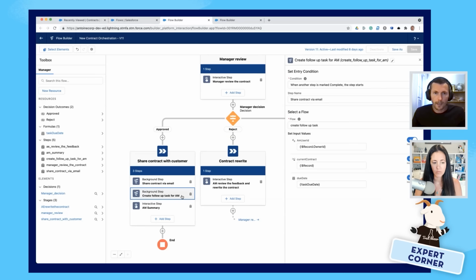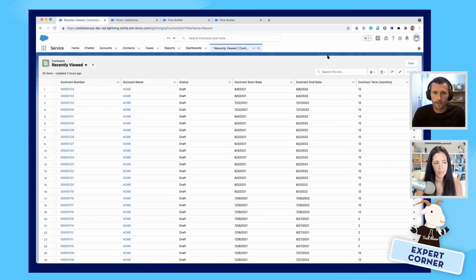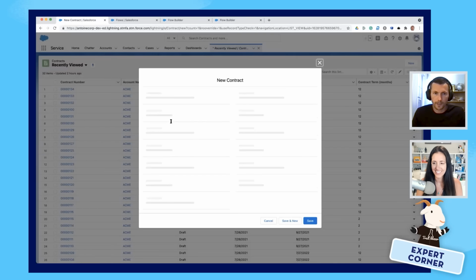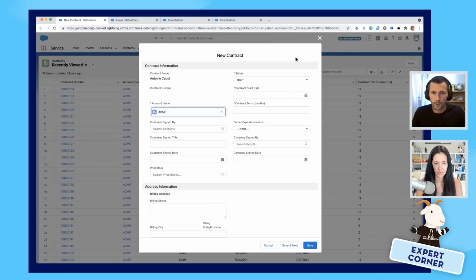All right, let's run this orchestration quickly. So I'm going to create a new contract here. So you can see all of this in action. I'm going to use the Acme account, and contract start date. You can set that to 2 weeks and a 12 months contract, and I save this.